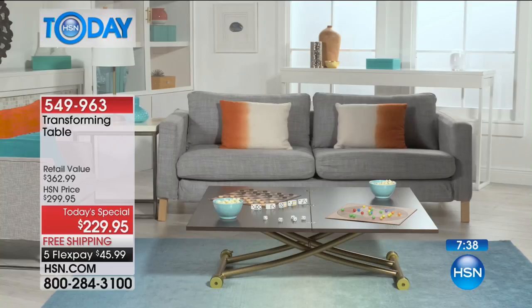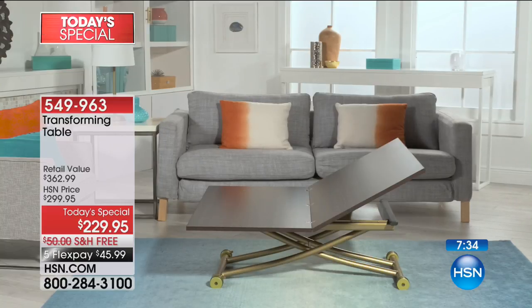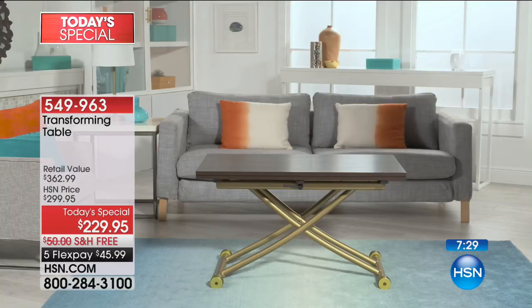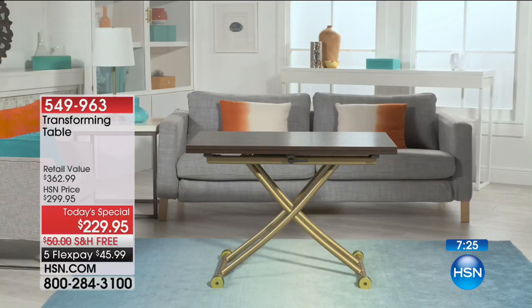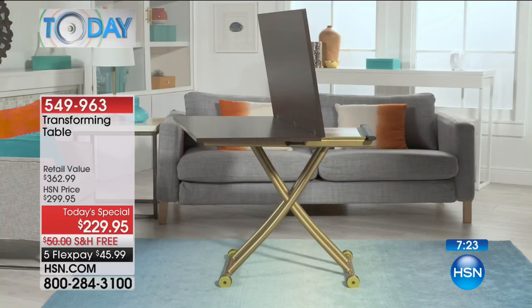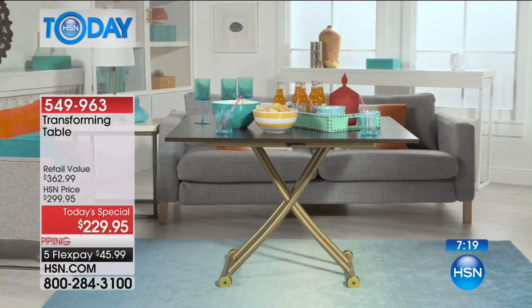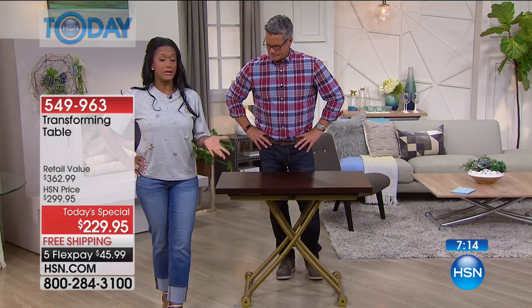What you're looking at there is the walnut with the brass metal on the legs. I love having this. You can play dominoes, you can play chess. Now you can close it up and have it as what you probably would pay for a lovely coffee table. Now we've got it as something that is decorative and looks beautiful. Now it's at the tallest position, opened all the way to serve beverages and snacks and really entertain, or you could just go ahead and make that your dining room table.